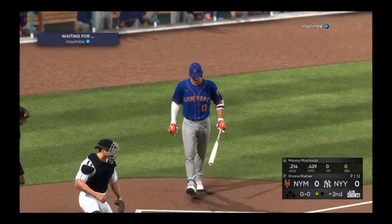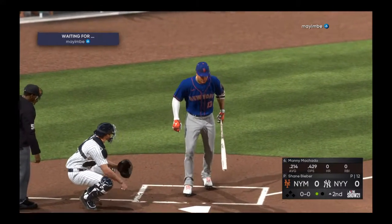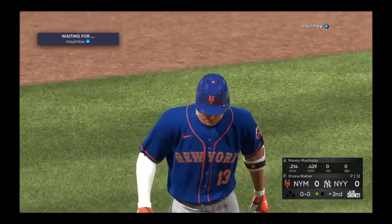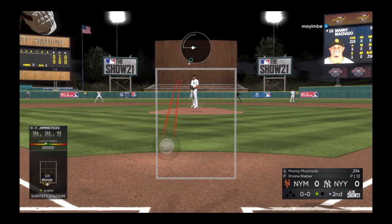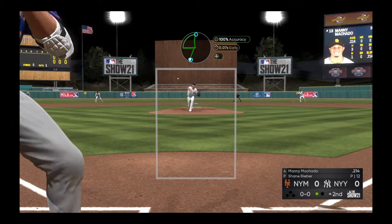Next up for New York, Manny Machado. Number 13, Manny Machado. Ready to deliver. Here comes the first pitch.